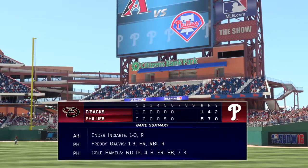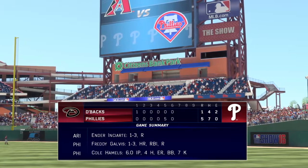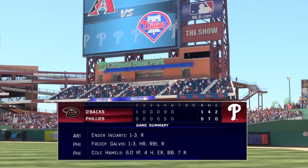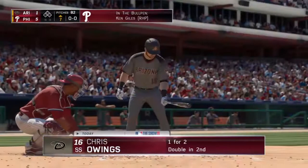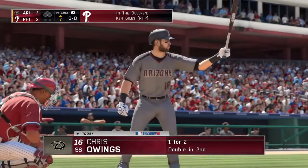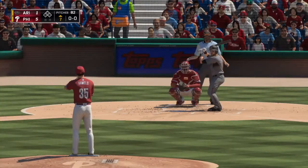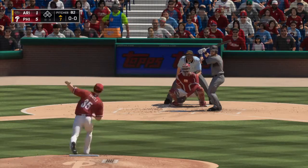Welcome back to Citizens Bank Park here in Philadelphia. It's on to the 7th inning now with the Phillies out in front, and it's a good time to check out our game summary through the first 6 innings so far. Leading off the inning, Chris Owings, and they'll need him to get something going here. Boy, they've got some work to do here, but there's still a lot of time left in this game, so just chip away, chip away.